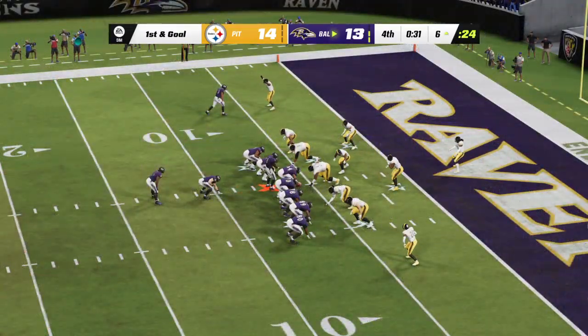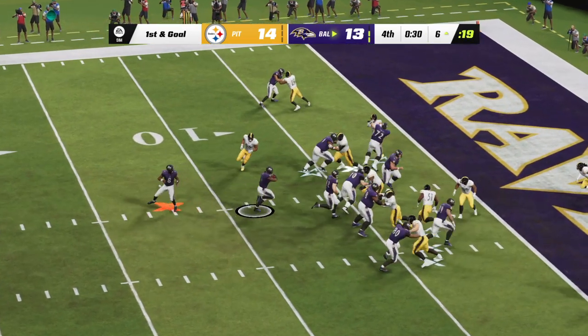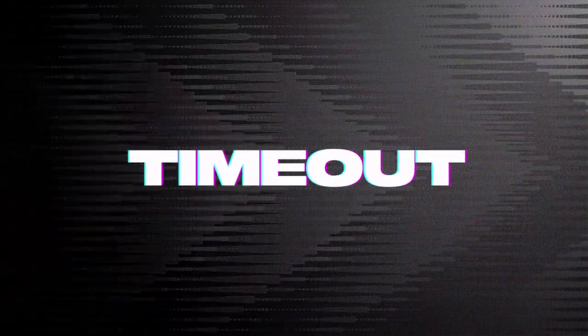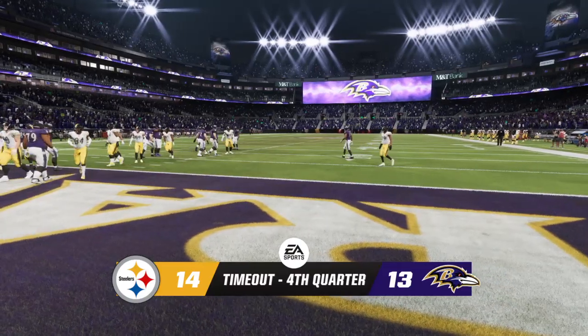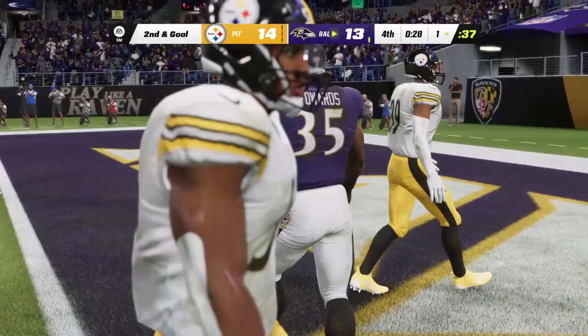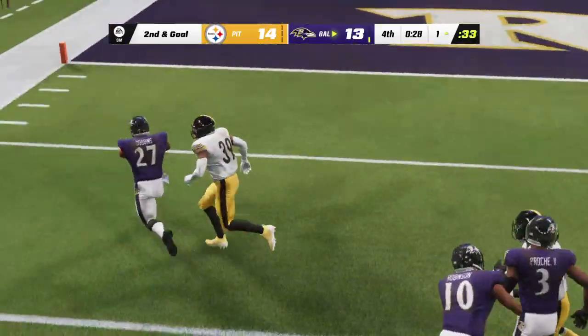The question now, how do they want to work the clock here on 1st and goal? A field goal would give them the late lead. They'll run here with Edwards. And he's going to press this one forward as they stop him right around the 1. The Ravens going to use the 2nd of their timeouts as they stop it with 28 seconds to go in this football game.